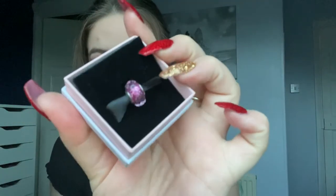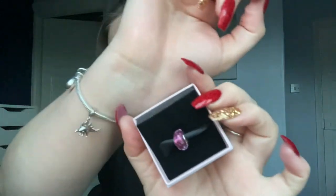And then she got me something from Pandora. She got me a lovely, look at this charm, look how beautiful that is, to go on my bracelet that I wear every single day. So yeah, I'm so excited to put this on my bracelet.